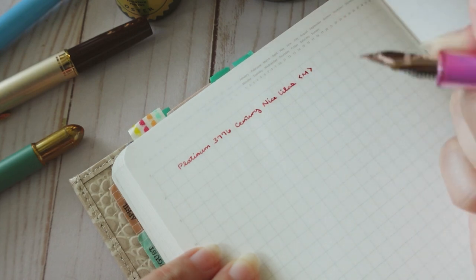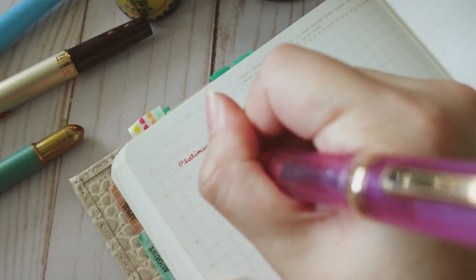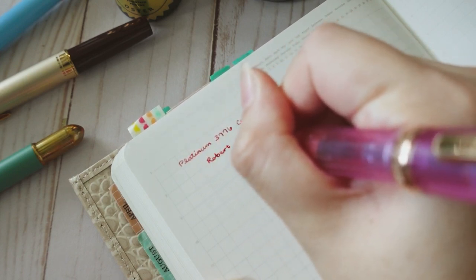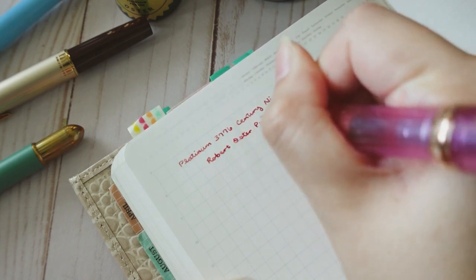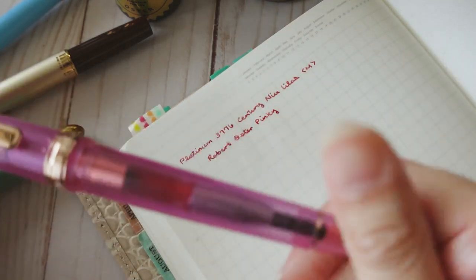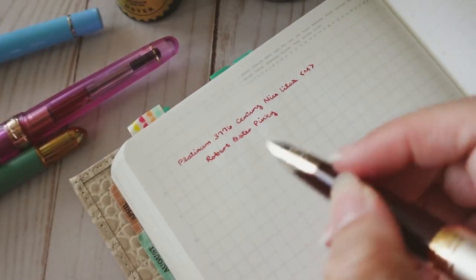But this pen writes unexpectedly smooth. I kind of heard that it has a lot of feedback, and that's not what I'm experiencing here. Maybe it's just my pen, but I expected it to feel more like a Sailor pen that has a ton of paper feedback, like you're writing with a pencil on paper. But no, this one's very, very smooth. And this Robert Oster Pinky is such a pretty color, and I am really enjoying this matchup with this pen.